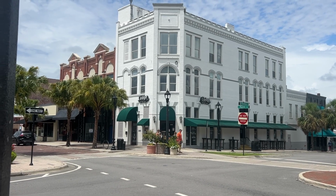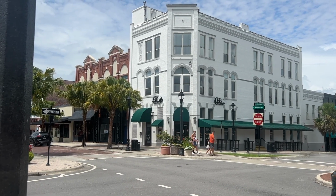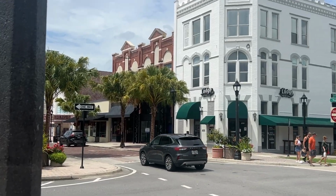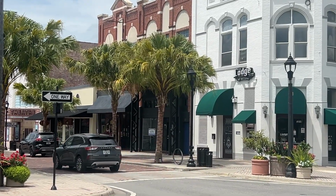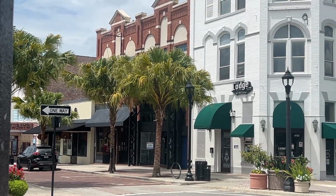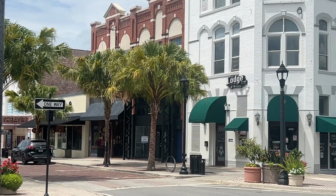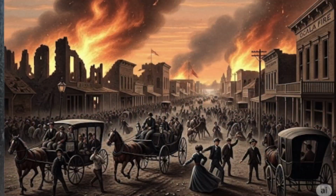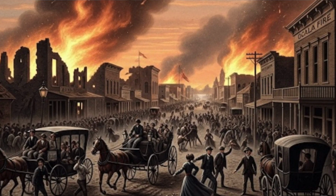Just south of the Palace Hotel, located right on Magnolia, it was the home of Dr. Thomas Gary and then James H. Whitfield's boarding house. And that was at the end of Fort King Avenue. So that whole block right there went up in flames. Everything was in flames.